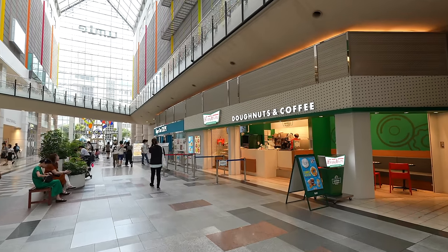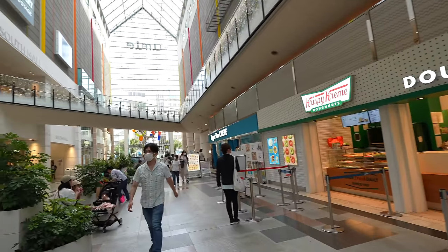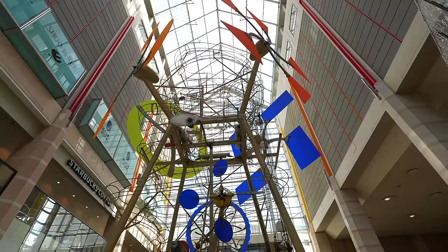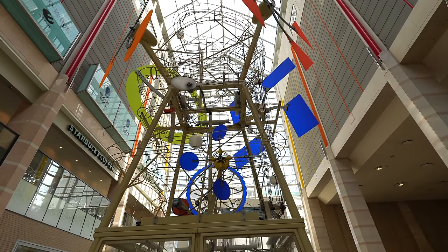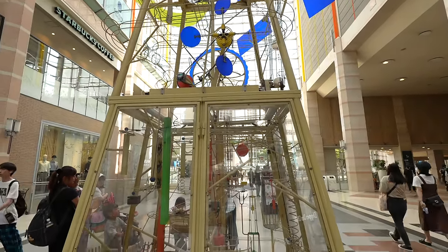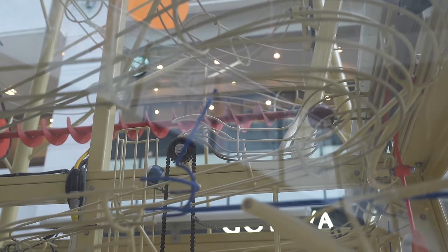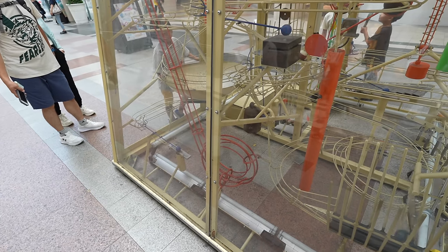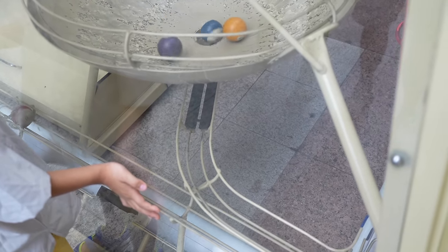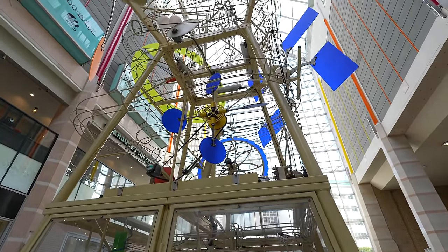And here, we have Krispy Kreme donuts. I personally prefer Mister Donuts more, though. Oh, this one? Interesting. There are many balls going down from the top and going to the bottom. In the bottom, there are so many tricks going all the way down, and eventually the ball comes over here and goes up again. Wow, that's nice.